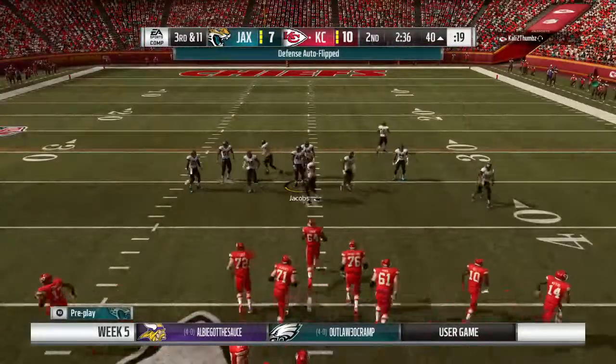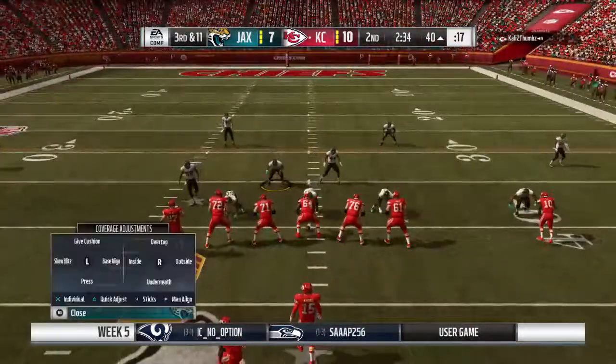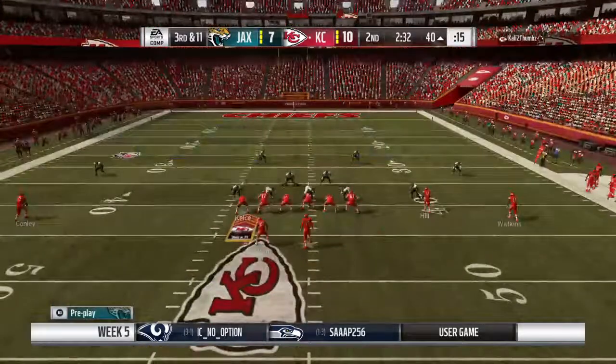The Chiefs on 3rd down. 0 for 3 to this point. They could use a conversion. This is 3rd and 11.